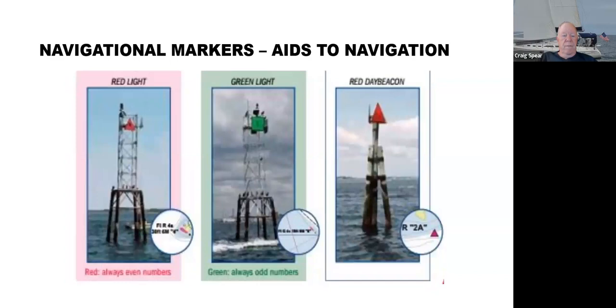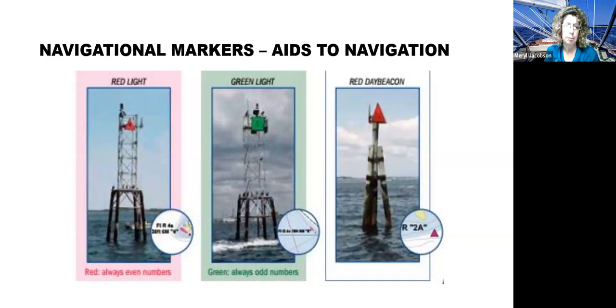Okay, here's one, the red light on the left. It's a beacon, a lighted day beacon, so we'll call it a light. I'm not sure if you can read the symbol down the bottom, but it says FL R 4S. What does that mean? Flashing red every 4 seconds. Right, flashing red every 4 seconds.